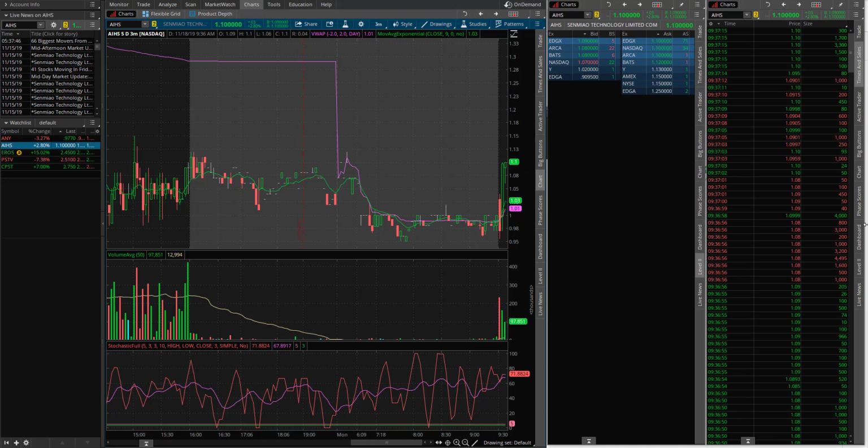Let me check the DAS chart. Yeah, so KRTX is a recent IPO. It's at all-time highs, basically, so this might be worth a trade. These types of stocks have been hot lately. 9 million float.